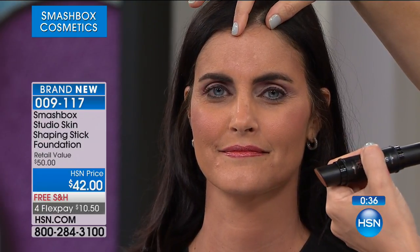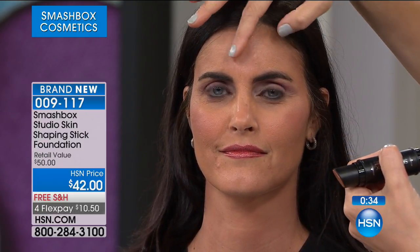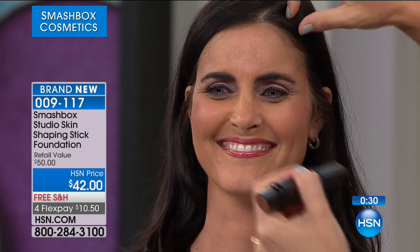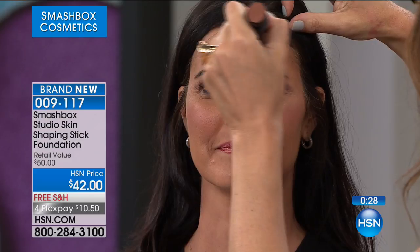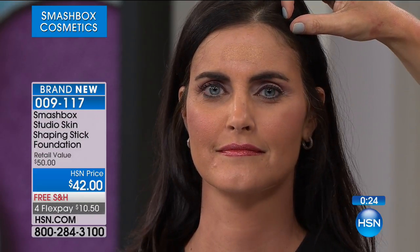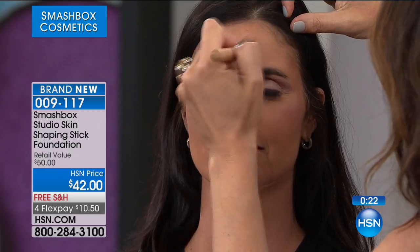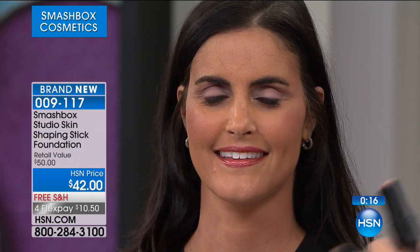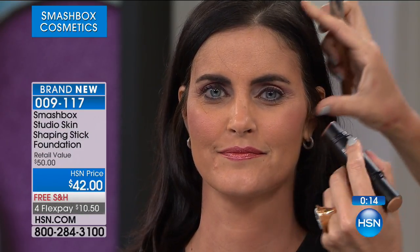Look what I just did right now on Shane. I took off a little bit of that foundation. You can see there's some darkness here. You can see I just caught her hair right in it. But watch this. It's as simple as this. I'm going to put a little bit of that stick on, and I'm just going to blend. And it melts like butter. Look at that. It is like butter. Now, again, you can use it with a brush or not, depending on your own personal preference.